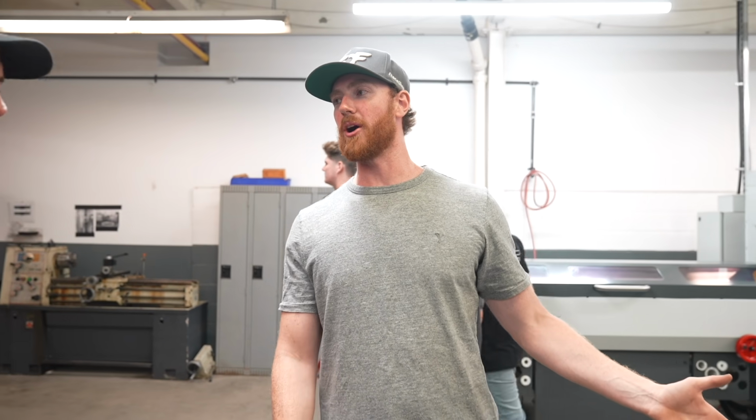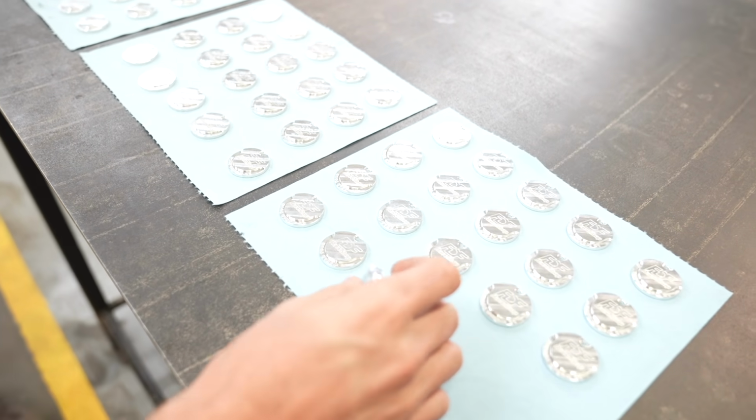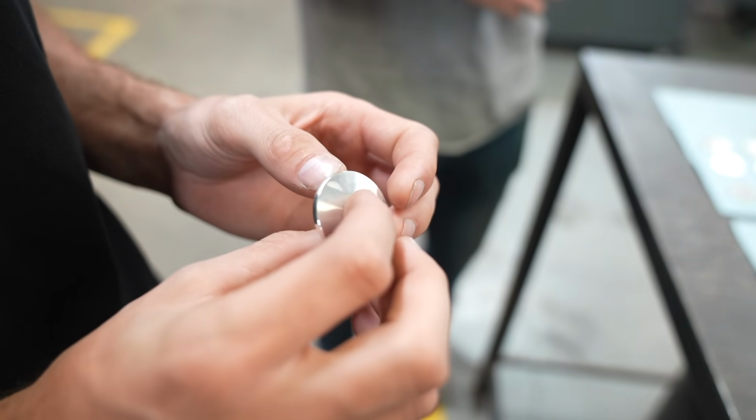Part of our CNC department, as we pass through here, I'll show you guys the machines, but these are for you guys to take and everyone else. Little medallions that Dylan designed and machined last week. I love it. As we pass through our machine shop, we just check out the welding.